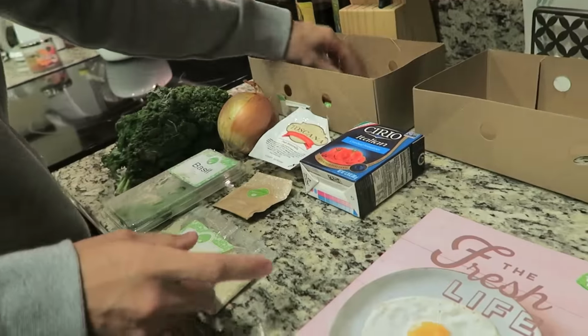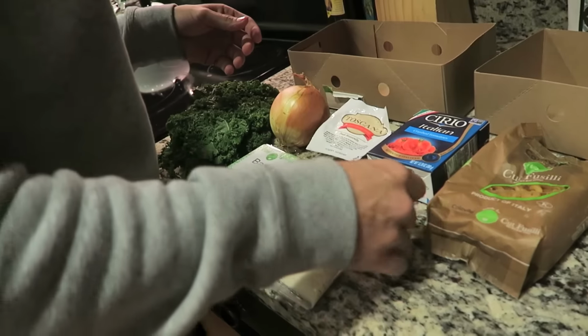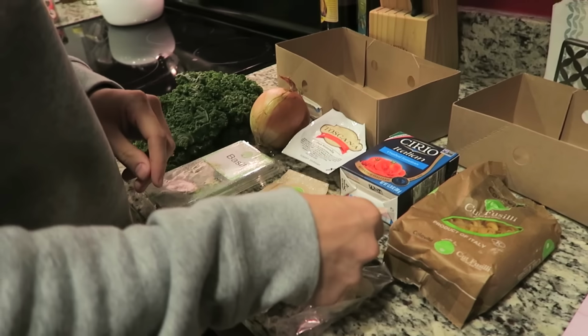And the box that it came in, which I forgot to show, was insulated with cool packs. So everything was cold when it arrived to my door.